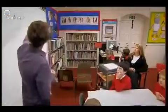Okay, before we go any further, who can tell me what sort of text they think this is? I like to use fairy tales, nursery rhymes, things that the children are familiar with, because they can anticipate what's going to come next. So it's not challenging their reading skills, and it's allowing them then to meet the objective.